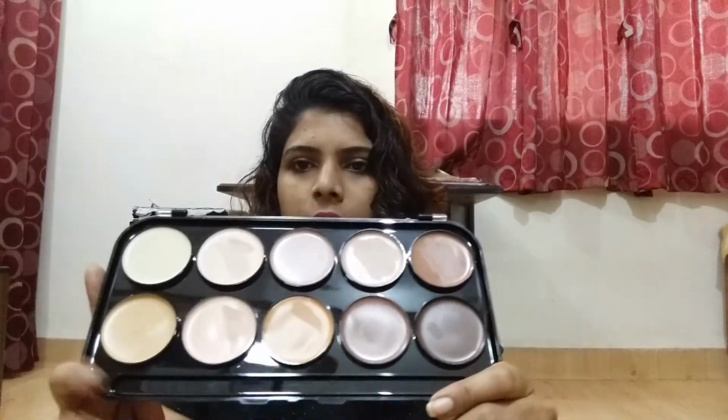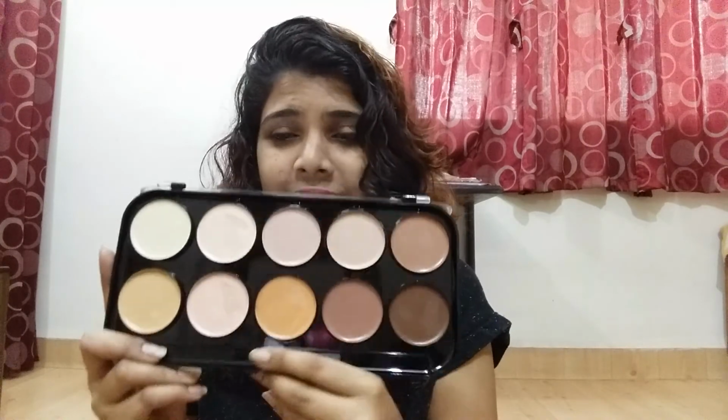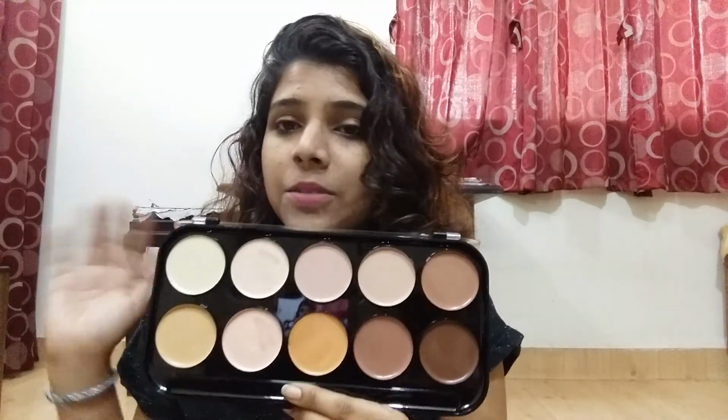But then I think I got this for around 1000, again from the beauty center in Fort. As I said, I always go and check my makeup out. They didn't have testers, but they opened the pack for me because I wanted to see the colors. I just saw the colors, and guys, these colors smell amazing.